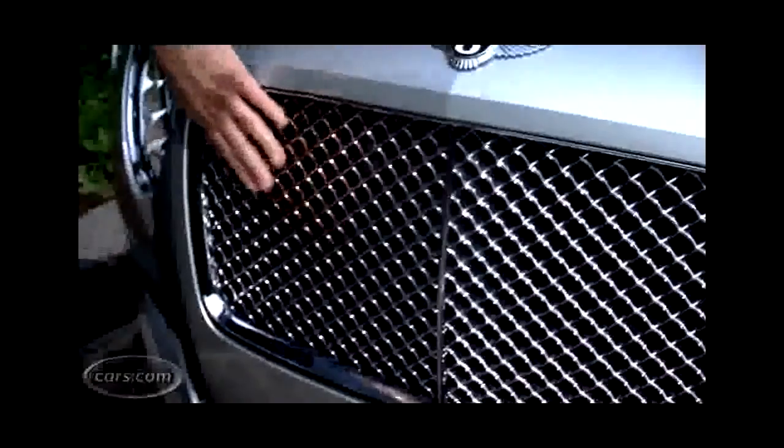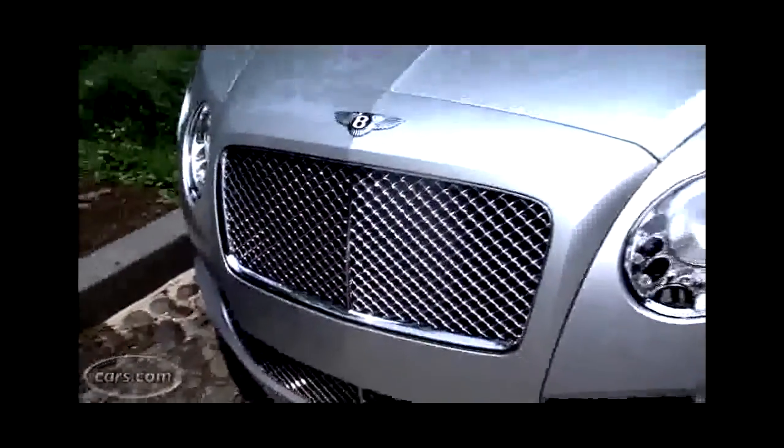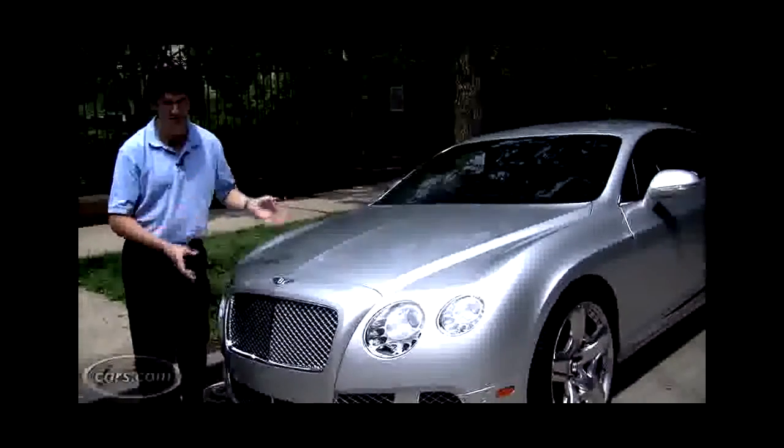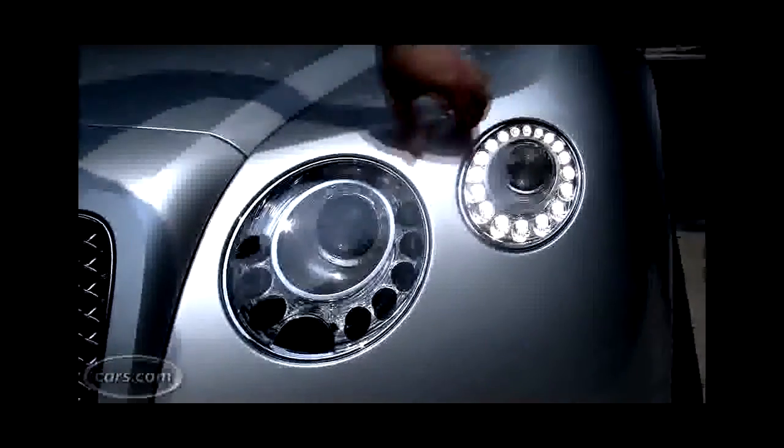The grille is a little bit more upright. Actually, a little criticism, I still think it looks a little bit cheap and plasticky. I've said it about Jaguar, I've said it about Bentley before. Grilles tend to be plastic, they don't have to look that way. Now there are also new LED daytime running lights here, and some other subtle changes to the headlights.